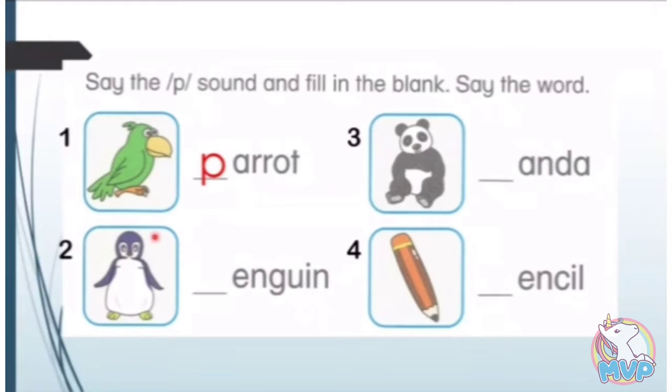Okay, how about number 2? Does penguin start from letter P? Let's find out. Yes, it starts from letter P. P-E-N-G-U-I-N. Penguin. How about number 3? What animal is this? It is panda. Do you remember panda starts from letter P? Yes, P-A-N-D-A. Panda.